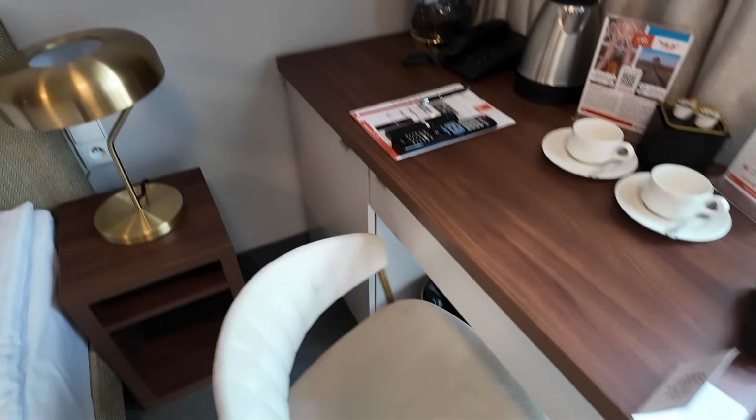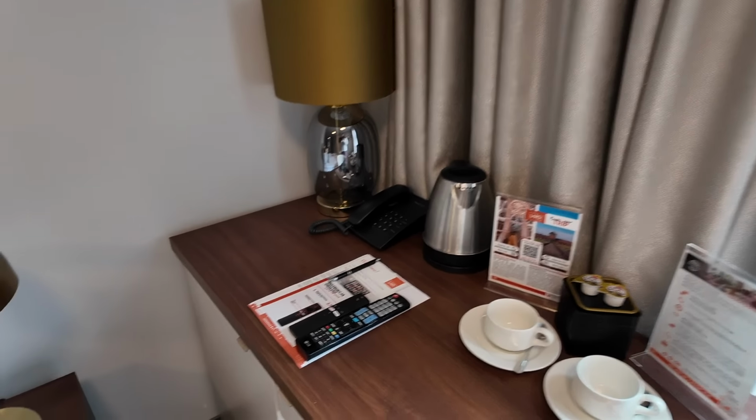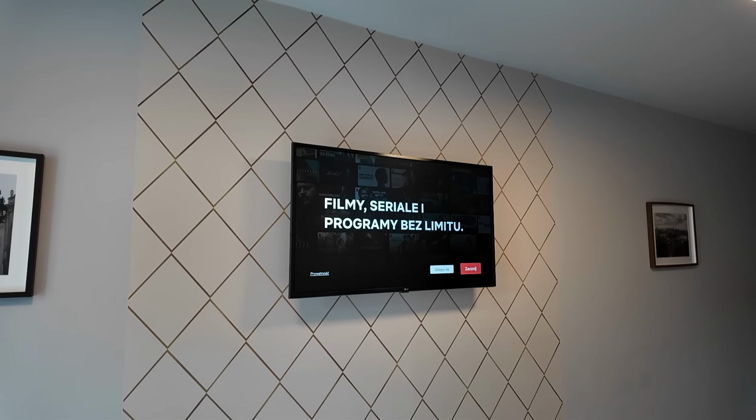And then we've just got a little desk over here and table and chair. And then we've just got some water, tea and coffee station, telephone. What's this down here? Is that a fridge? Yeah, we've got a fridge as well. Nice. Just worked out, by the way, that this actually is a smart TV, which is great.